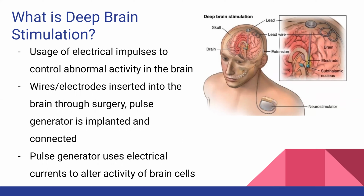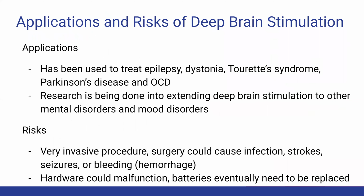In this image, we can see the pulse generator in the upper chest and the wires and electrodes inserted in the brain. For example, deep brain stimulation can be used to help with movement disorders, which are usually caused by abnormal signals in neural circuits which get amplified. Deep brain stimulation helps to regulate and suppress these abnormal signals.